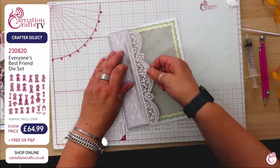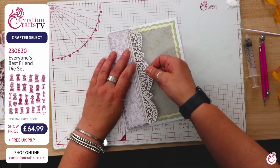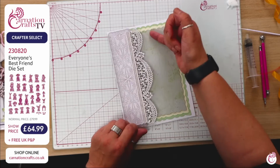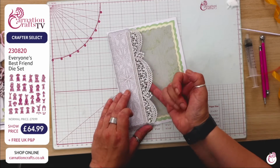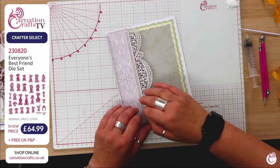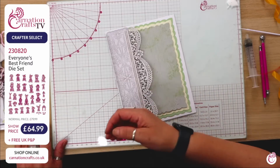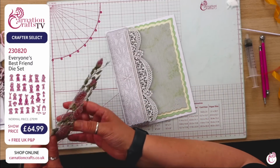And I'm just going to lay it just over the edge. And I'll get all the shadow from underneath because this isn't touching the card base. And that's because obviously we've got the lift on the border. So sometimes borders can be one of our most useful things. They can be our best friend.